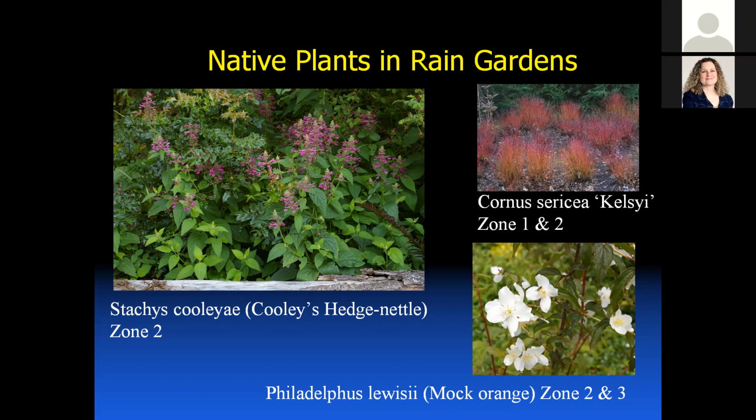Cooley's hedge nettle is one of my favorites. It's a lovely showy native that's a pollinator plant that hummingbirds love. Mock orange is showy too and fragrant, but it can reach 12 feet. And there are compact cultivars of mock orange, but even they reach 5 to 8 feet. So plant choices are going to depend on the overall size of your rain garden. Pay attention to mature sizes, and again, know that they're likely to exceed the growth on the plant tag in a rain garden setting.